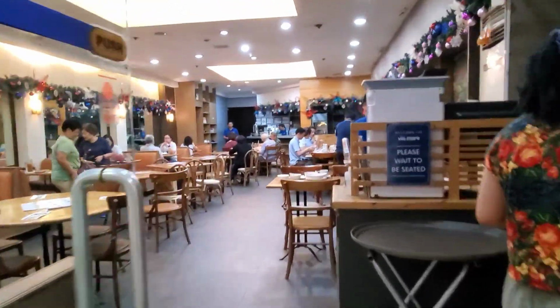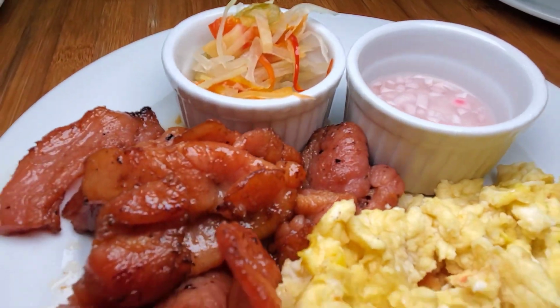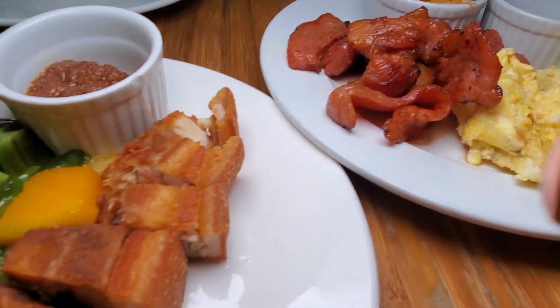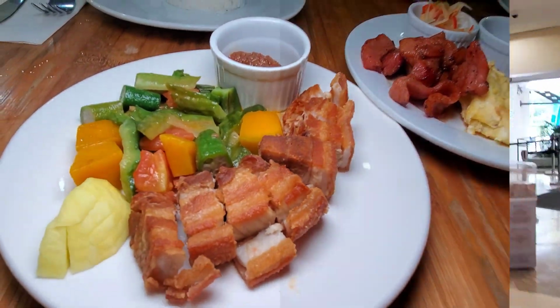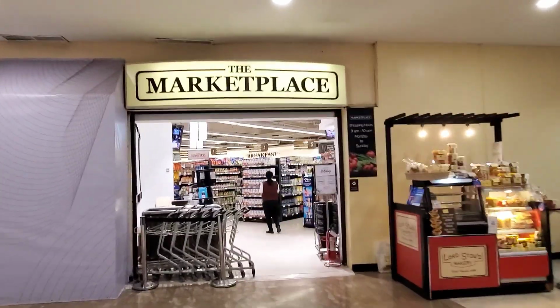So this is what we got. We got pork tocino and lechon kawale. You'll also find a grocery store here called the Marketplace.